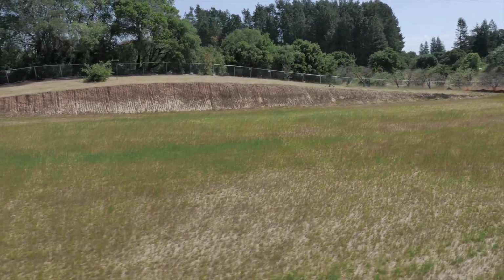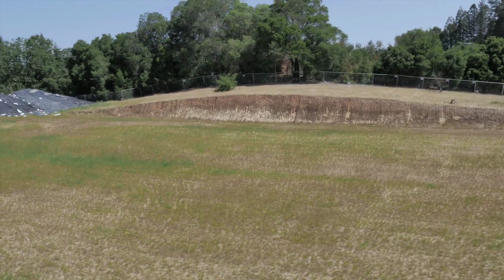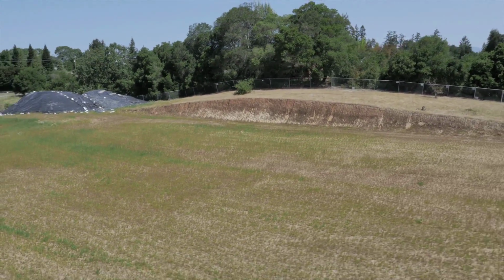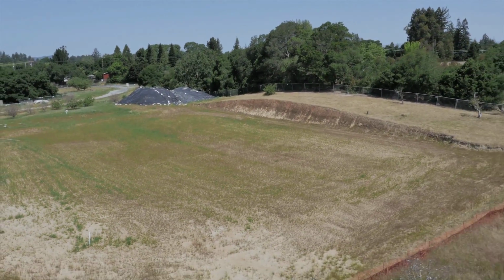We've worked with a local contractor who's very familiar with developing wineries and actually have completed all of our construction drawings. They have been reviewed and approved, so the time advantage that a buyer would get by investing in this project is substantial.